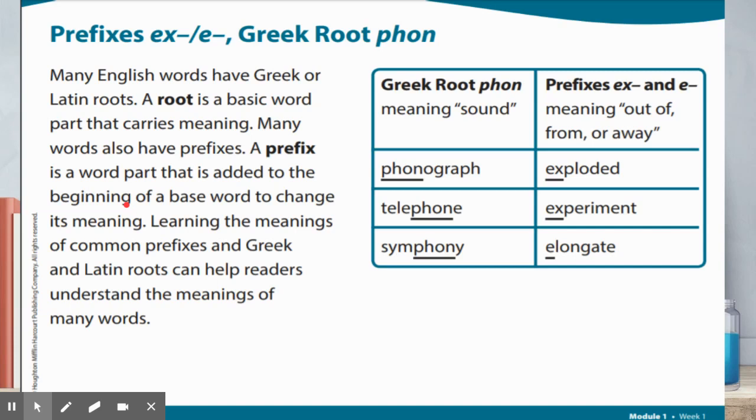Learning the meaning of common prefixes in Greek and Latin roots can help readers understand the meaning of many words. So we have the Greek root phone. That means sound. Oh, now it makes a lot of sense, guys. Remember, a phonograph was that old device where you can play music. With a telephone, you can hear someone's voice from afar. And a symphony is a piece of music that you can also hear. So they all have to do with the Greek word for sound.